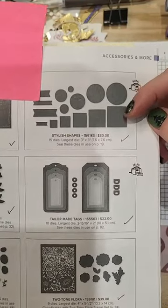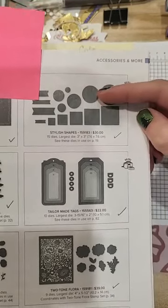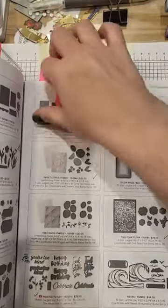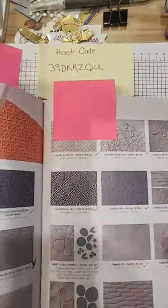They will be restocked because they're in the main catalog. But if there's something you wanted for Christmas, order them now so that you're not disappointed, because they are low inventory right now. And what's nice about these, they have a stitched edging. They have labels, squares, and circles all in one die package.